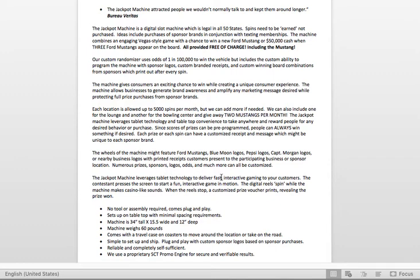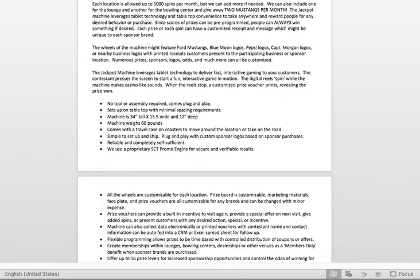It's tablet technology. It's fast. It's interactive gaming for your customers. It's legal in all 50 states. No worries. Only 2 states, I believe it's New York and Florida, require a bond, and we cover that bond for you as well. Which just all that bond means is that we show them proof that we can give you the free Mustang when you win it.